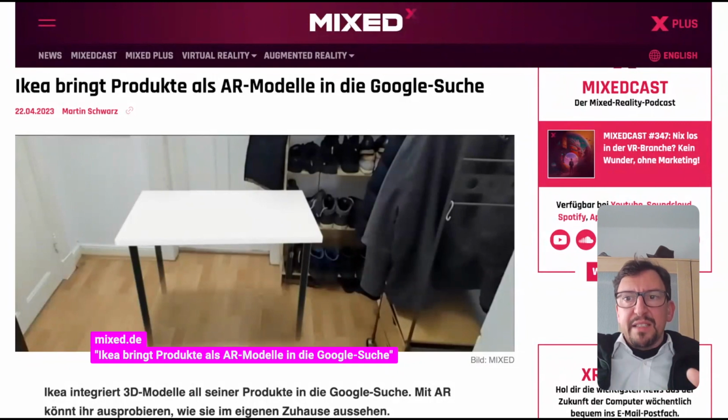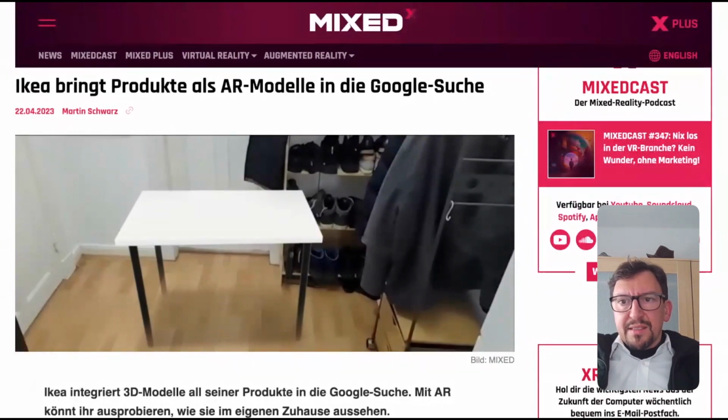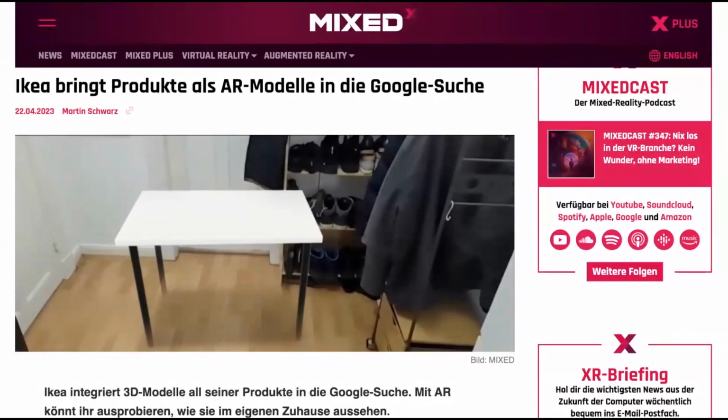So you can place it into your room and it stays where it actually had been located. You can walk around it. It keeps its position. So that's really the cool thing. And it's actually a link to the IKEA article, to the IKEA catalog, where they have this functionality with all of their 10,000 products. So I haven't seen any download functionality there.